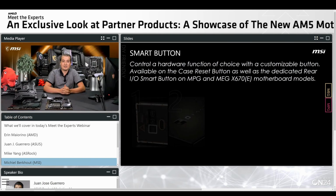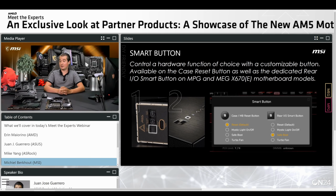I'd also like to talk with you about our new Smart Button. On our MPG and MEG series, you'll find a dedicated Smart Button on the rear I/O, and you can actually assign a function of your preference within the BIOS. So for example, you can use it as a reset button, you can use it to switch on or off your Mystic Light RGB lighting, you can use it for safe boot. And you can actually do the same thing with the reset button on your case. So you can assign separate functions to those buttons.